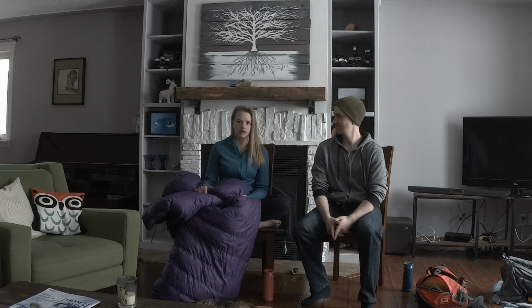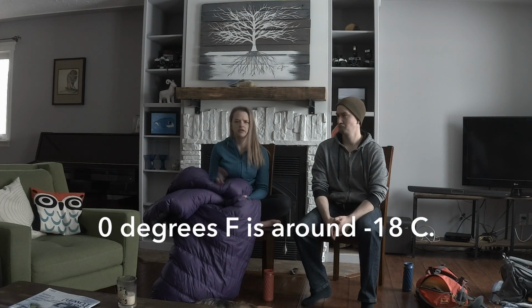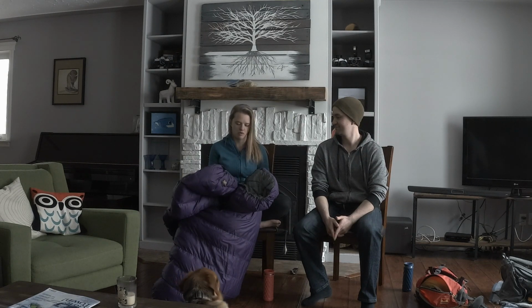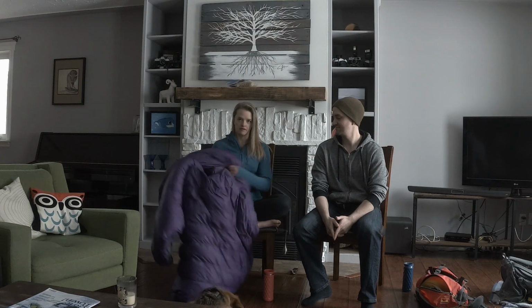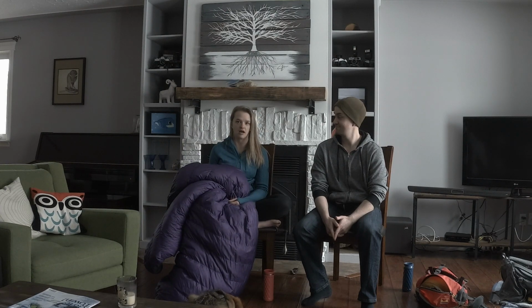So a couple of years ago, I invested in a Hammock Gear Burrow. This is a 0-degree bag, so it goes technically down to about minus 15-ish Celsius, minus 20-ish. Well, I don't know the conversions off the top of my head. However, it's super, super warm. As you can see, it's very fluffy.